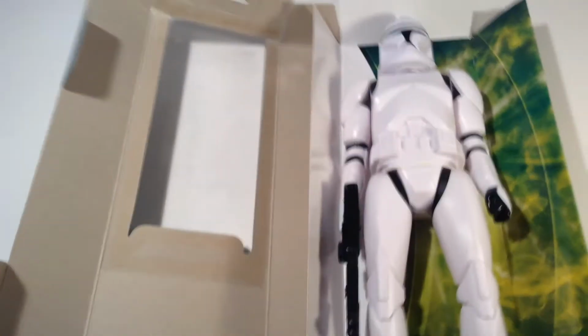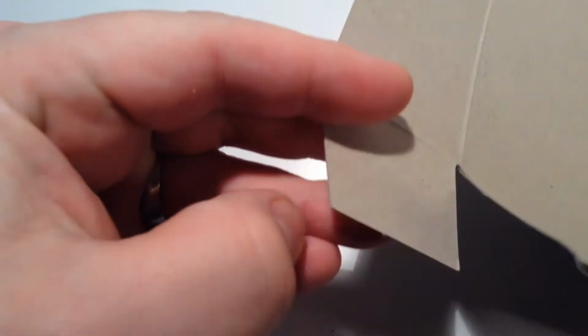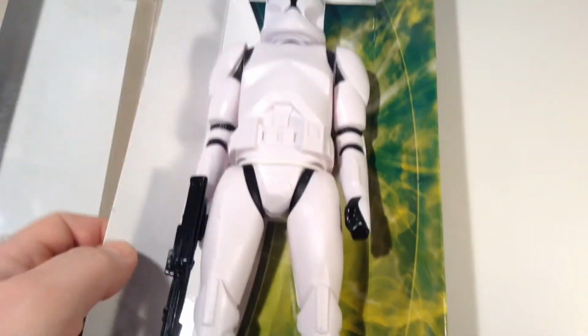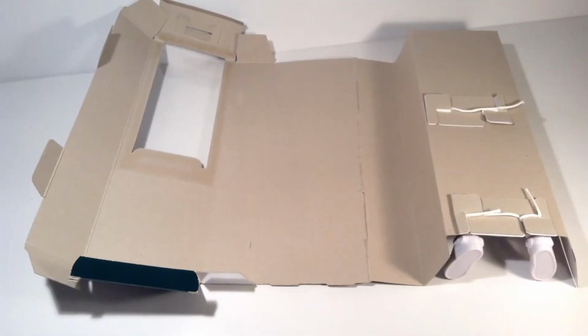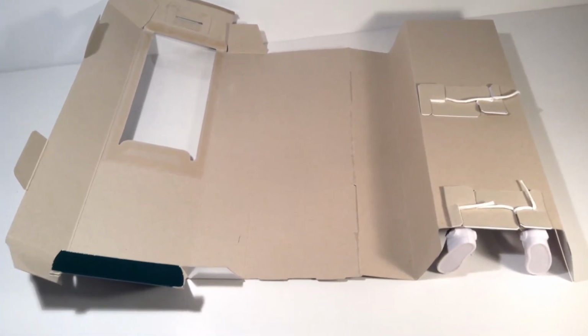Wow, remember what I said about cheap packaging? This practically fell apart as I was opening it. I know Hasbro are moving towards using less packaging, but they've also moved towards using poor quality packaging as well. This is appalling. Look, it just folds out. So it's one printed sheet. It's the cheapest form of packaging you could possibly imagine, apart from no packaging at all and sticking it straight in a carrier bag. Let's fold that back up.